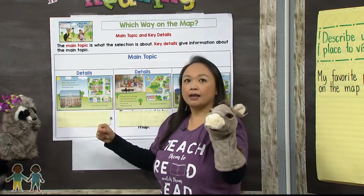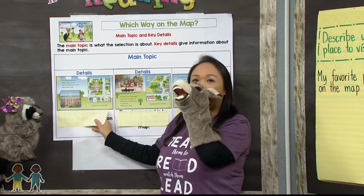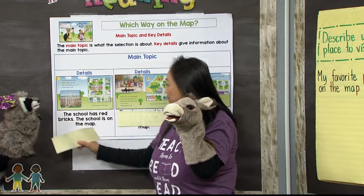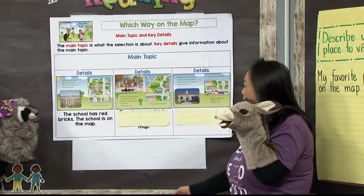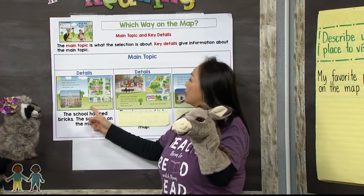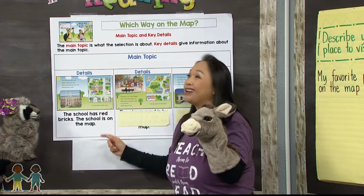So let's look at it. What is this? It's a school. That's right. And the school has some red bricks. Yeah, look, and it's right there in the middle of the map. So the first detail was the school with red bricks, and it's on the map.